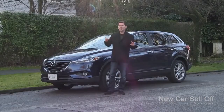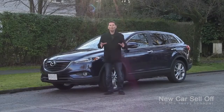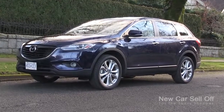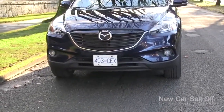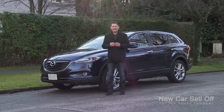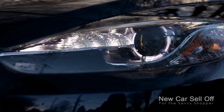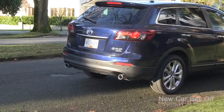The design language is called Kodo, or soul in motion, meant to look like an animal leaping forward. Sounds a bit like marketing mumbo jumbo. What it really means is they've gone with a new look for their vehicles, and this is it going forward. The one thing I can say looks a little bit like an animal moving are the headlights. When you look at them closely, they do look like eagle eyes, and that's not a bad touch.